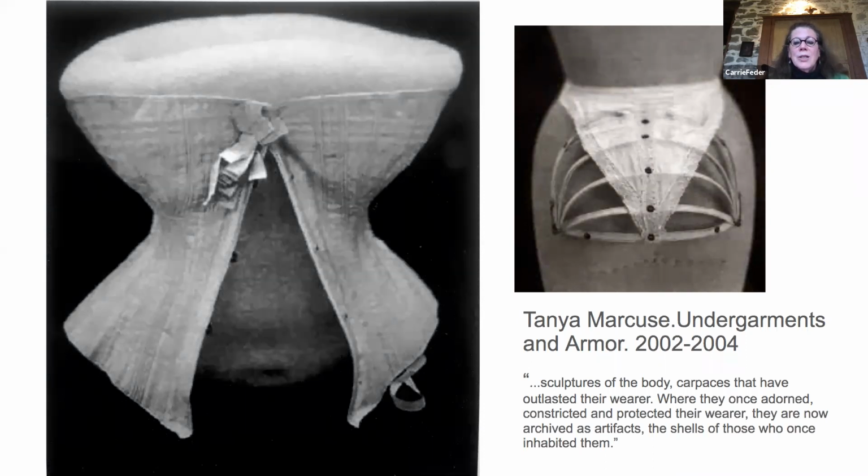Tanya Marcuse got a Guggenheim in, I guess, 2002 or around then, and went to museums in America and Britain and photographed undergarments and armor that were in various collections, made these beautiful recordings of these artifacts from another time, which look entirely sculptural. But the combination, we just chose like 12 images out of this series and mixed them up between the women's undergarments and armor to create that push and pull between what they actually are, between dress, fashion, restriction, and protection.